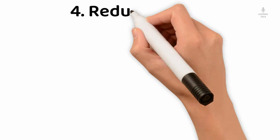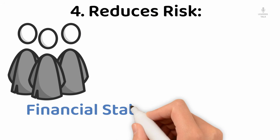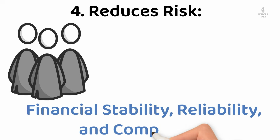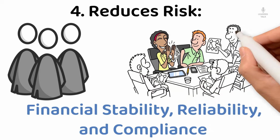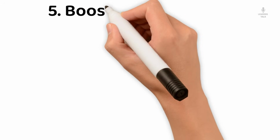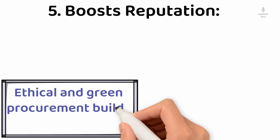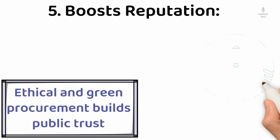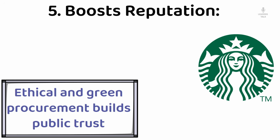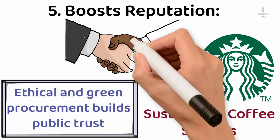Number 4, reduces risk. Procurement teams assess suppliers for financial stability, reliability, and compliance. For example, airlines like Indigo build relationships with multiple fuel vendors to reduce overdependence. Number 5, boosts reputation. Ethical and green procurement builds public trust. For example, Starbucks supports small farmers and sustainable coffee sources through ethical procurement partnerships.